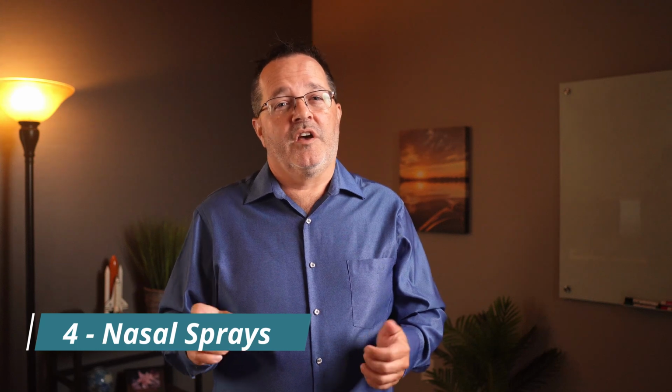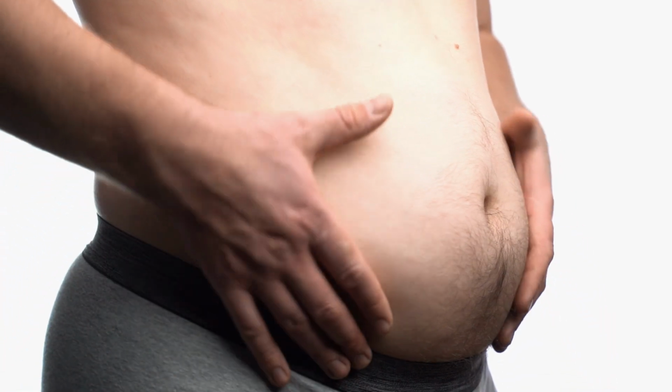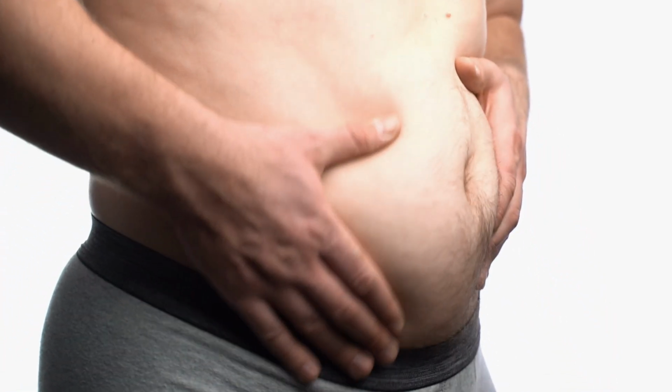When your nose is stuffed up, it's hard to focus on much else. Nasal sprays like Flonase, Nasacort, or Rhinocort are considered low risk, and at standard doses, they mostly stay in your nose. But with long-term, high-dose or combined steroid use, it can start affecting more than just that nose. That means you might feel hungrier, have more fluid retention, and more belly fat.